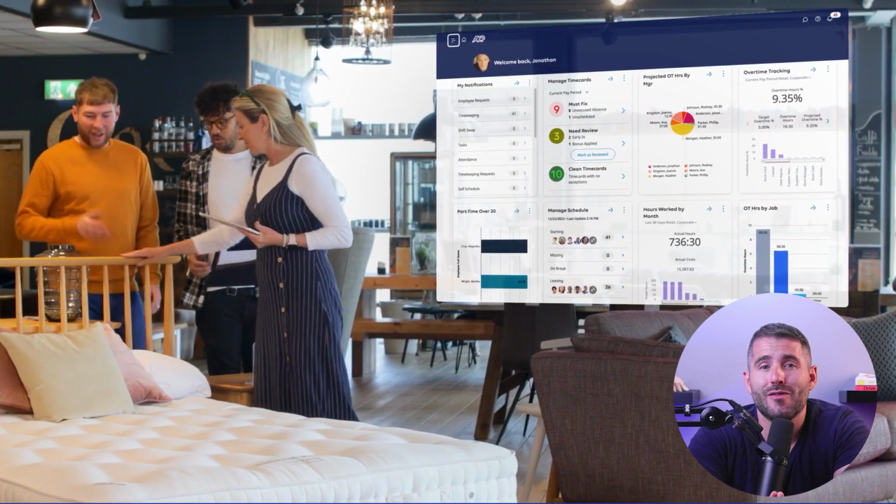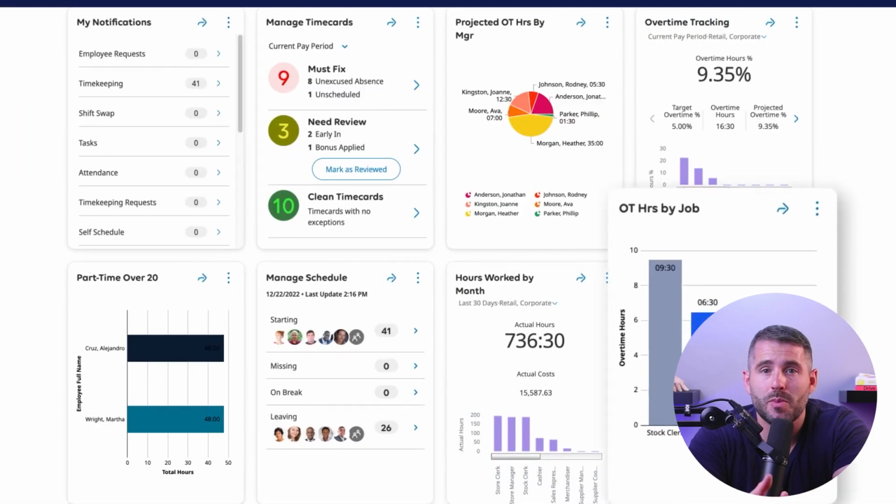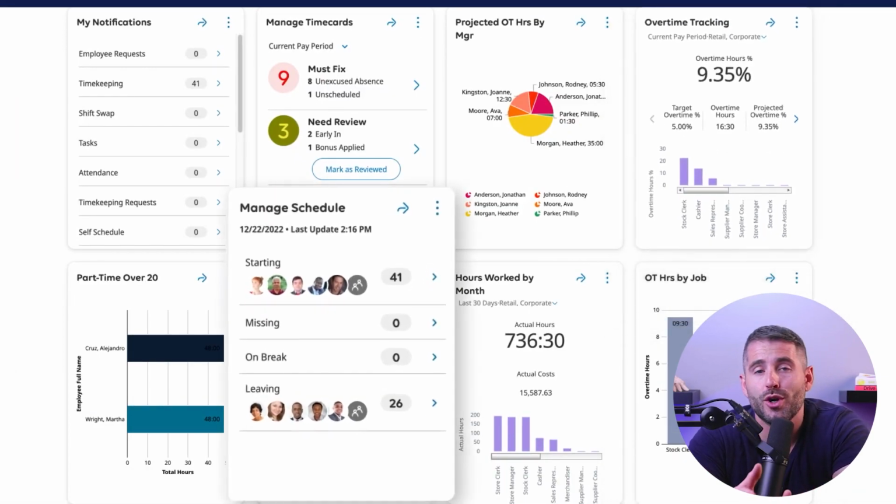ADP Payroll Software also offers robust reporting and analytics capabilities. First, one of the key reporting features in ADP Payroll Software is the ability to generate standard reports. These reports offer businesses key information about their payroll and employees, such as payroll summaries, tax summaries, and employee earnings summaries. It also allows businesses to customize these reports to fit their specific needs.